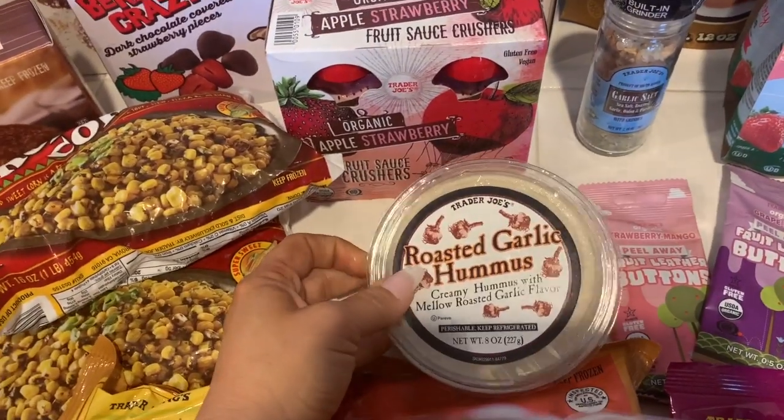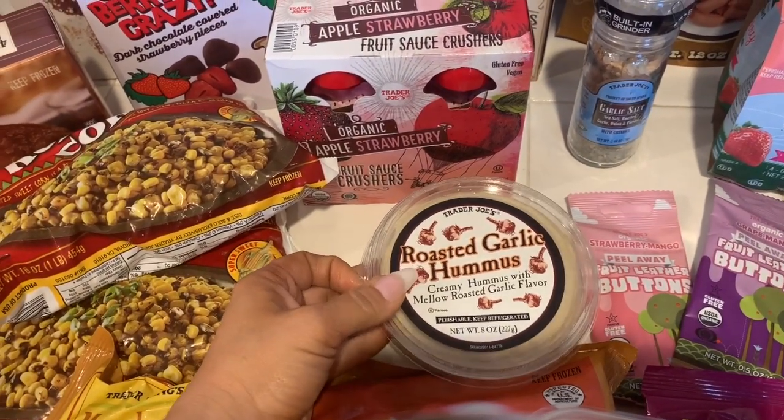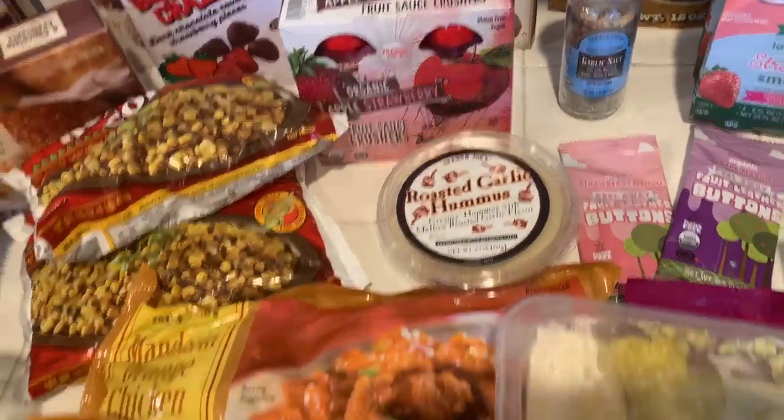Picked up roasted garlic hummus. I really love any of their hummus, but the roasted garlic one is my favorite.